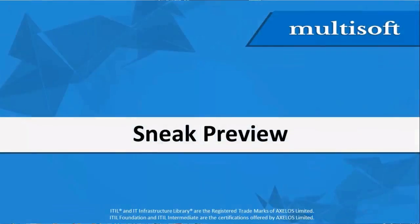Now it's time for an exciting section, that's the sneak preview. It beholds a detailed description of a particular concept related to the training, thereby leading to your knowledge enhancement. So let's continue our ride further and understand about service management in this section.